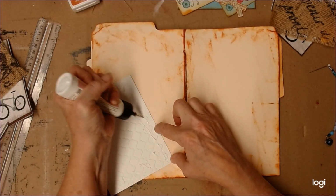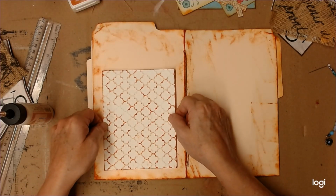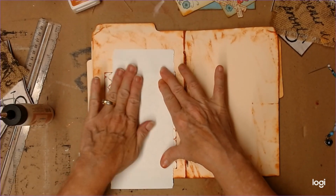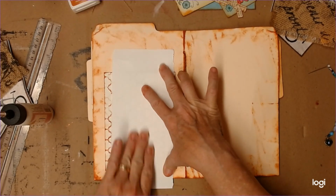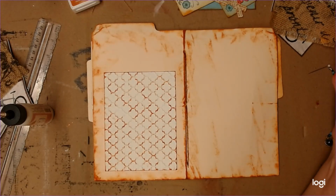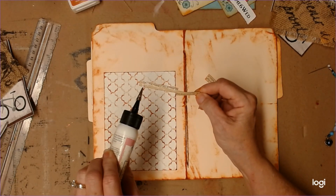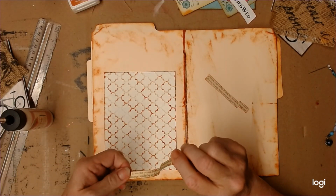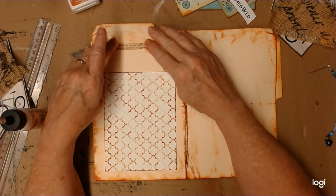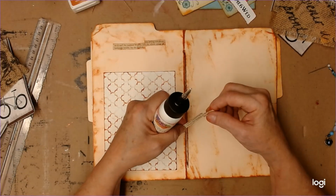Oops. Okay. And I want this kind of low on the page, so lay this down because I don't want to smear the ink, but I do want to get this glued down good. Okay. And my words. Ooh, I could put some more. No, I'm not going to because it's the back. I was going to say I could put some more burlap under that. And center that very good. Oh well. Can't move it any more than that, I'll end up messing it up.